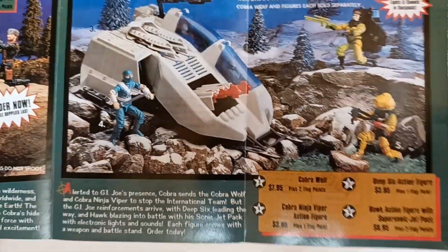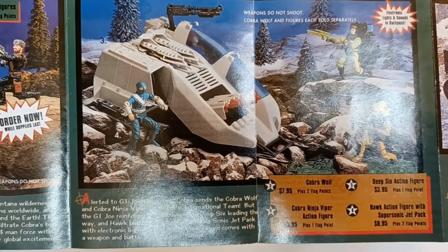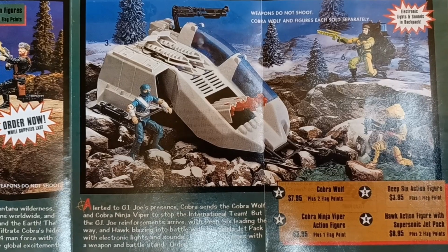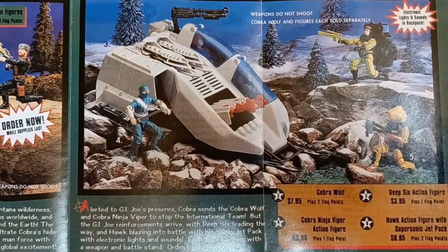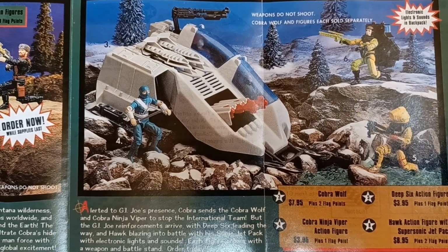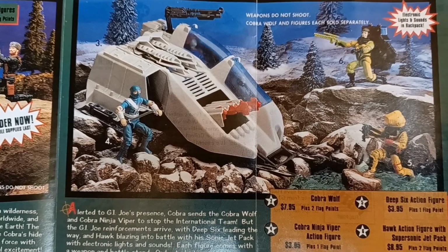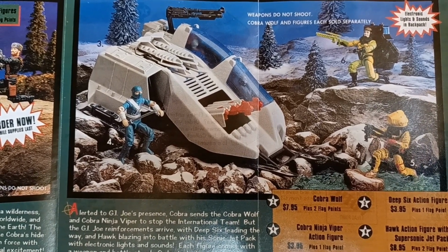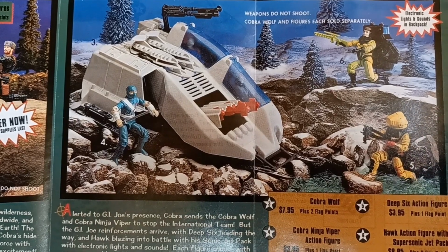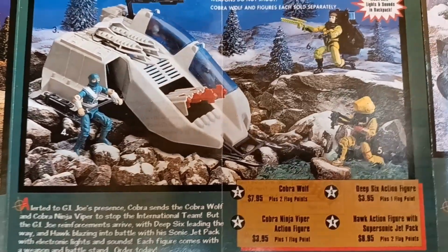And then here we have some more vehicles and figures. Alerted to G.I. Joe's presence, Cobra sends the Cobra Wolf and Cobra Ninja Viper to stop the international team. But the G.I. Joe reinforcements arrive with Deep Six leading the way and Hawk blazing into battle with his sonic jetpack, with electronic lights and sounds. Each figure comes with a weapon and battle stand. Order today.